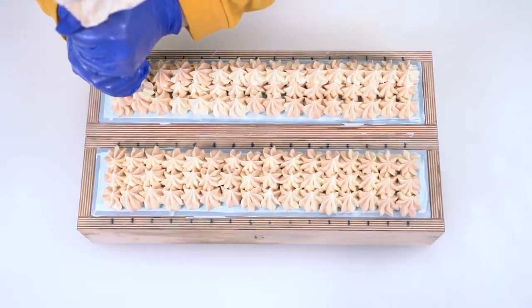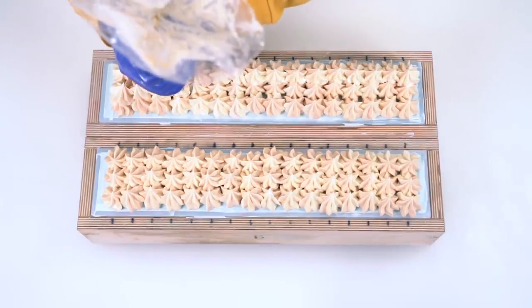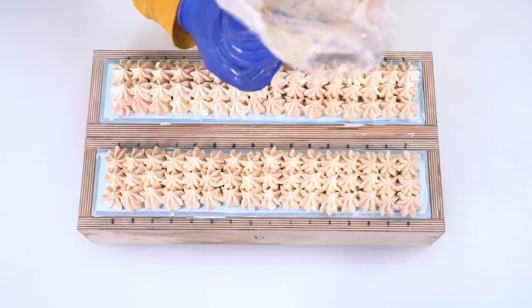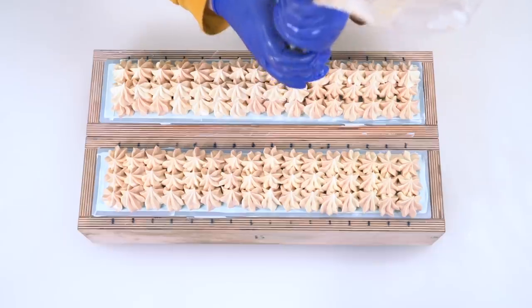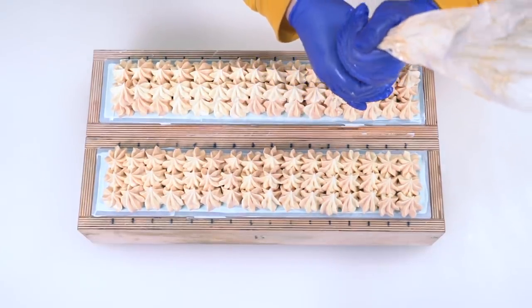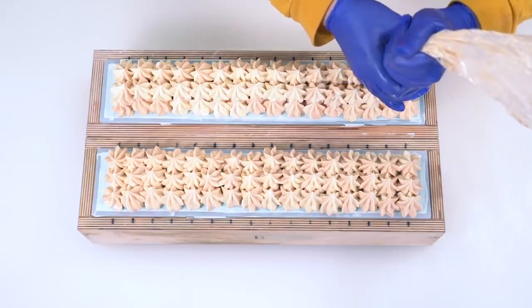So here's a secret. If I don't have my soap lobes right in front of me whenever I'm piping, I get out of breath and my back starts hurting so bad. So there's your tip of the day. If you're doing soap frosting, keep those lobes really close to you. It'll help save your back.